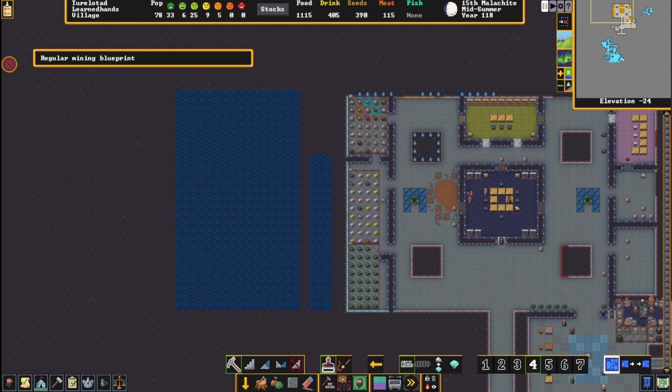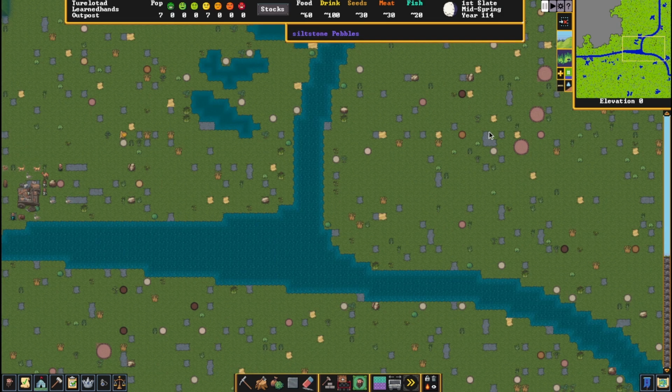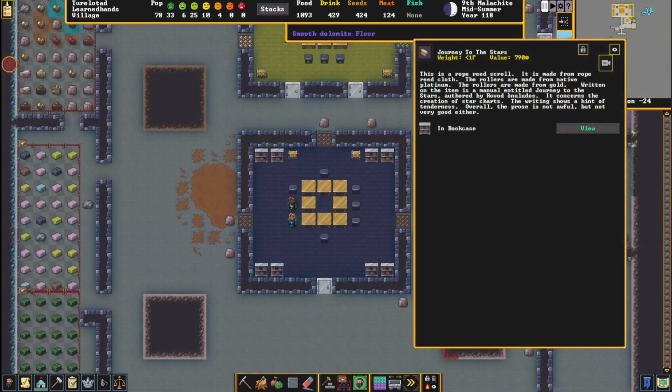And we need a large farm plot. We're going to grow a lot of pigtails here. This is the work of Turelotad, and the time is at hand. It's time to tap into the river Mouthharshness and guide its flowing waters towards our glory. But before we do, let's take a quick look at how the fortress is doing.